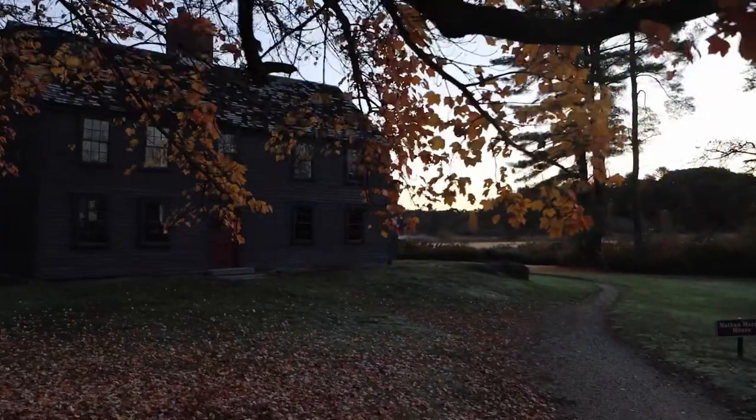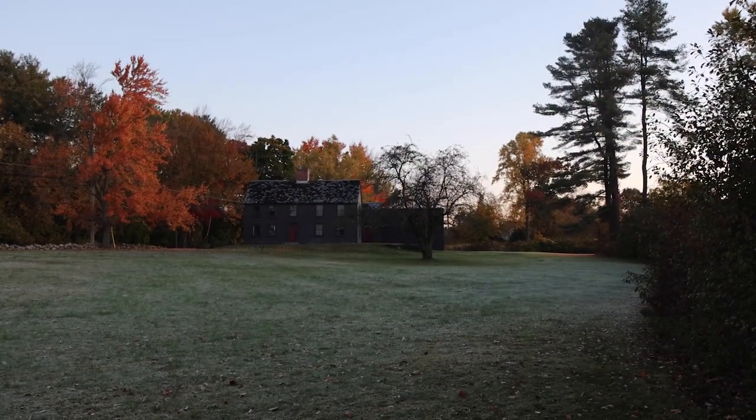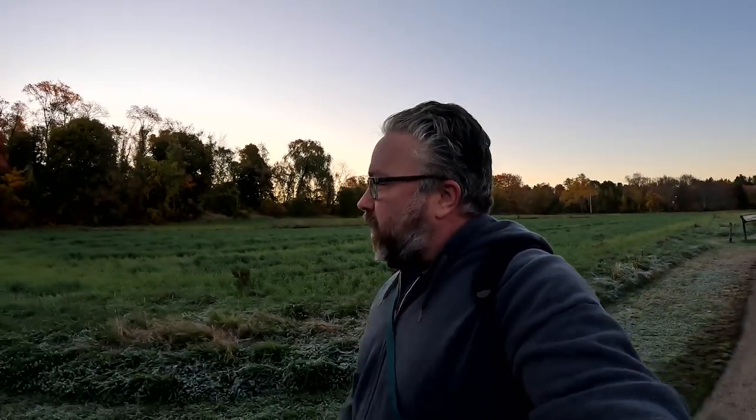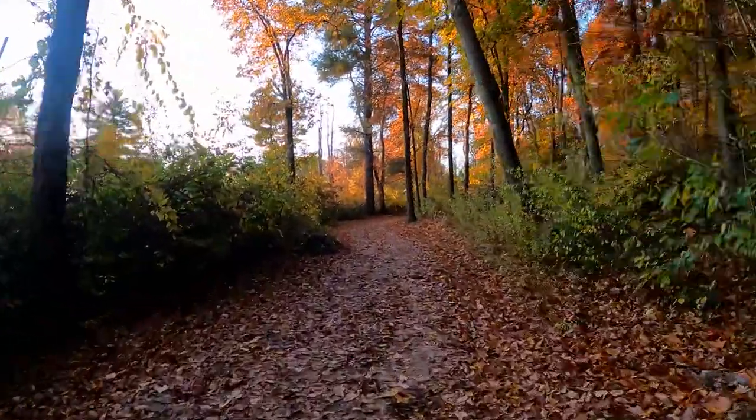We just passed Meriam's Corner over there. I'm gonna head due east from here. Like I said, parallels Route 2, so let's keep going. Man, you really can't beat this morning. Sun's finally coming up, starting to warm up.